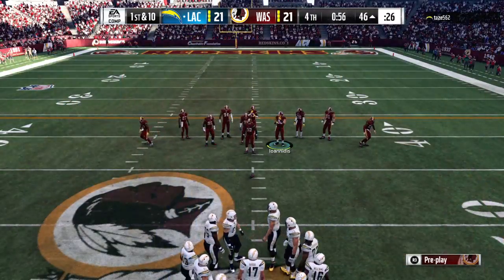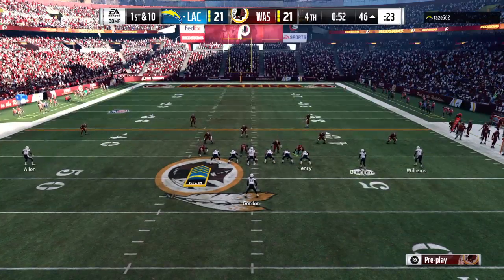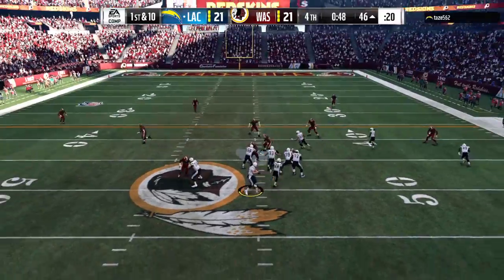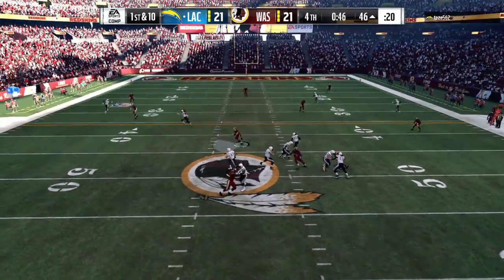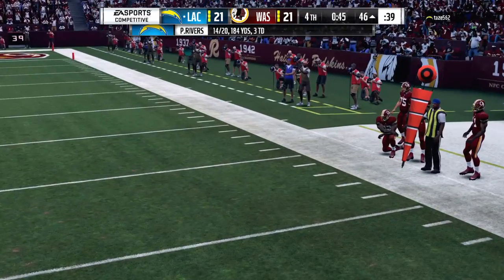Well, timeout on their side here. In fact, a lot going against them. They do have a small glimmer of hope. No one likes to play extra football. They want to go for the win right now. Rivers. And his throw here's incomplete.